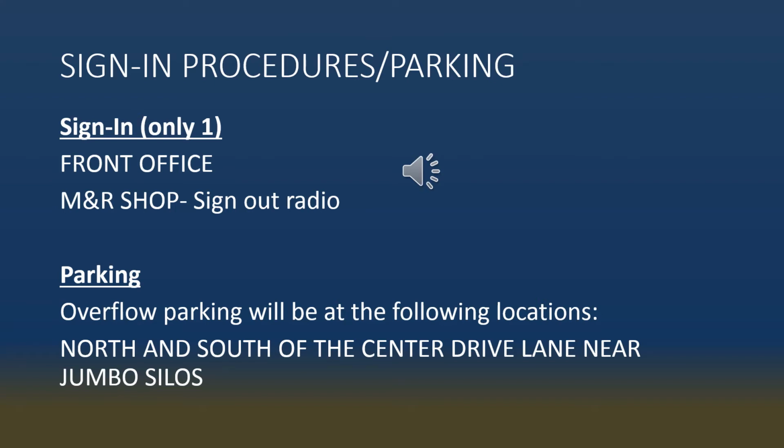Also, when you sign in, one company representative should have a radio on them at all times when working out in the facility. You'll find those radios underneath the sign-in book in the M&R shop.